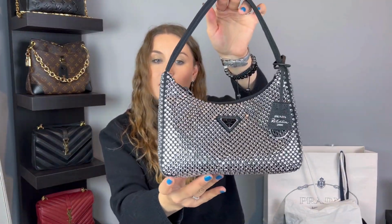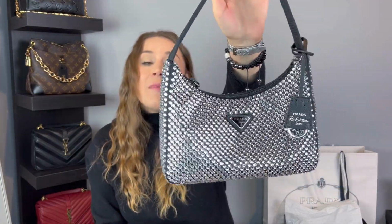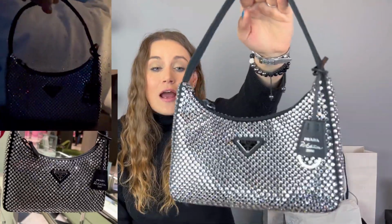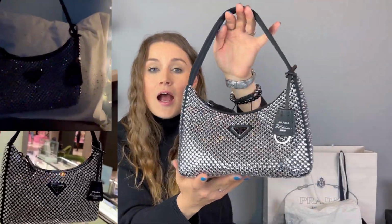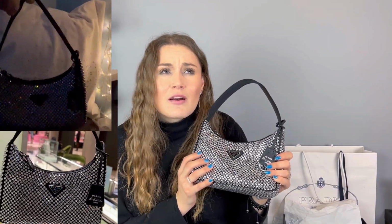Okay, let's take a moment. That's the beauty, and I hope the lights are doing their job to show you the amazing shine, that you cannot take your eyes off the bag once you see it. How it sparkles, how it shines. I love the shine, I love the glitter, I love the sparkle. Give me that crystal and I love it.